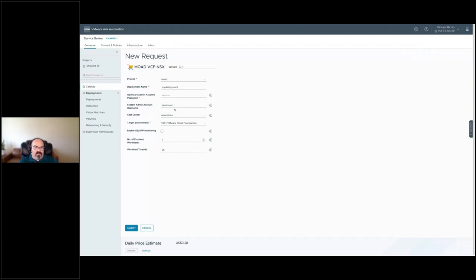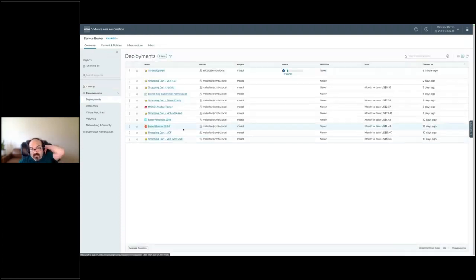And so forth. So I'll go ahead and submit this so you can just get an idea of what's happening. When they submit it, they'll see their deployments. This is all role-based access driven, so users will only see things that they are permitted to see. Generally, what they see is deployments and resources inside the catalog that they own. They will see their deployments.